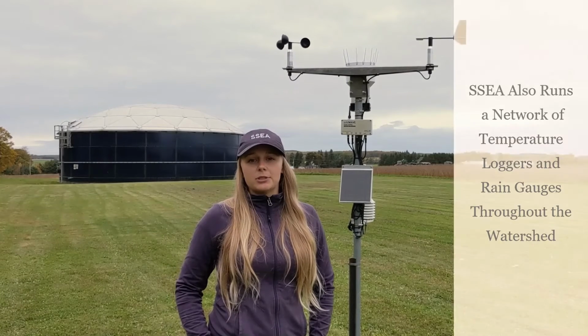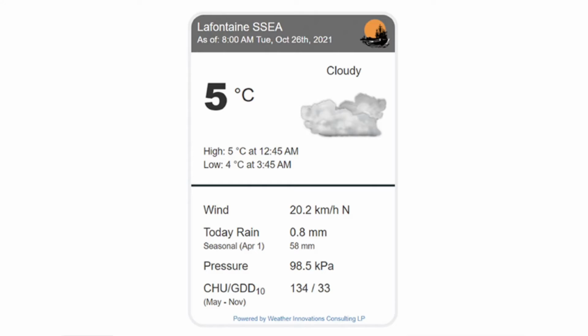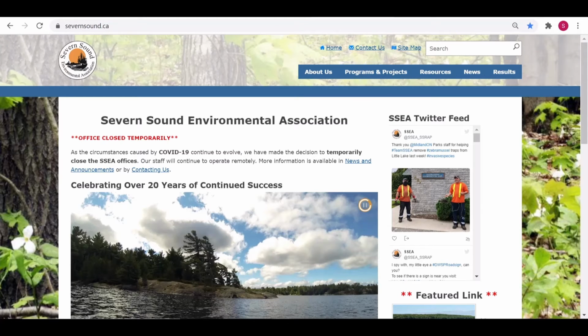management in municipal settings. To help engage the agricultural community, SSEA has arranged to include accumulative crop heat units, along with other weather parameters on their website.